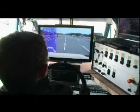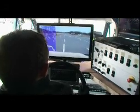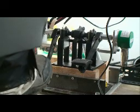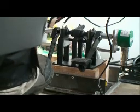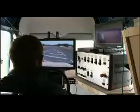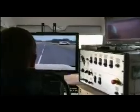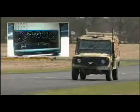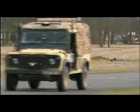The command console is configured so that the operator is in the normal driving position. The steering wheel and foot pedals are linked to the vehicle and give the operator instant real-time feedback from the vehicle's steering and foot pedals. The LCD screen gives the operator a high-quality, selectable, wide-angle view from the front, rear, or side view cameras. The dashboard controls give accurate and instant real-time feedback from the Land Rover as it's being driven.